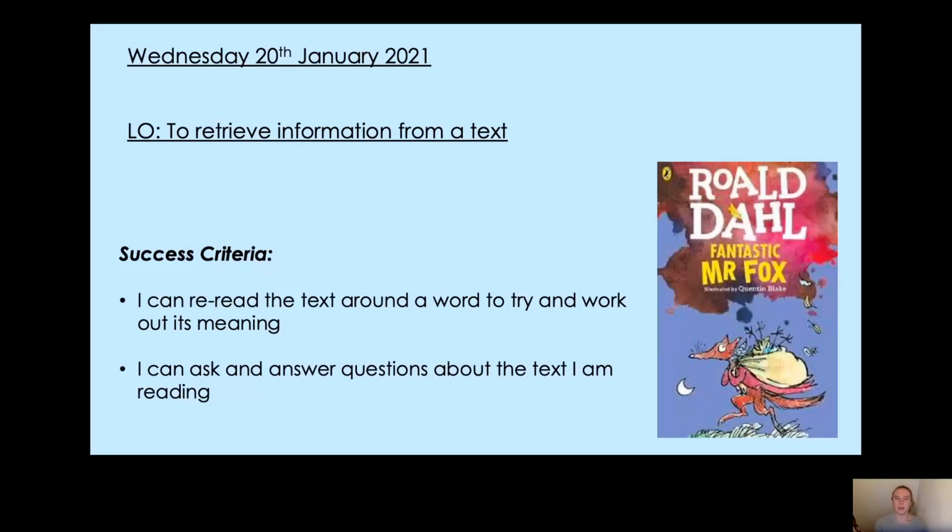By the end of the lesson, you'll be able to answer some retrieval questions about the text. So you'll be able to retrieve, you'll be able to pick out pieces of information from the text to answer some questions on it. And we're also this lesson going to be looking at some vocabulary. We're going to try and use the words around the word that we're looking at to try and work out its meaning. Okay, now before we start with our retrieval questions and reading the book, we're going to do what we did last time, which is to predict what the book is about based on the front cover. So let's have a look.